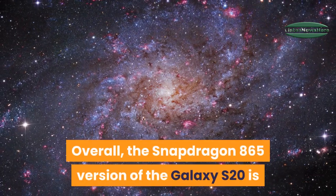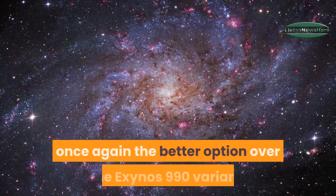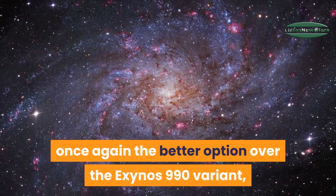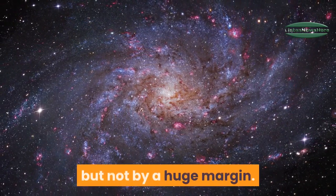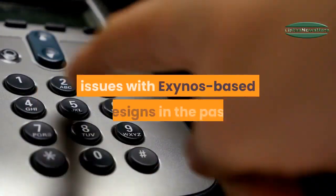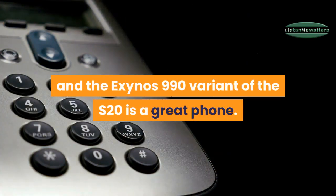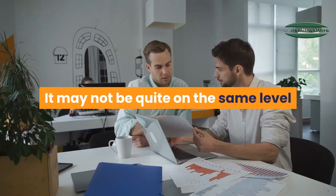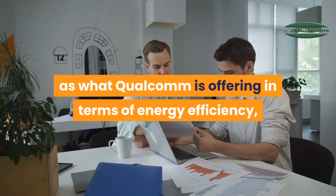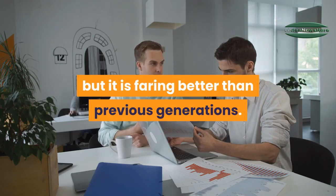Overall, the Snapdragon 865 version of the Galaxy S20 is once again the better option over the Exynos 990 variant, but not by a huge margin. Samsung fixed a lot of the underlying issues with Exynos-based designs in the past, and the Exynos 990 variant of the S20 is a great phone. It may not be quite on the same level as what Qualcomm is offering in terms of energy efficiency, but it is faring better than previous generations.